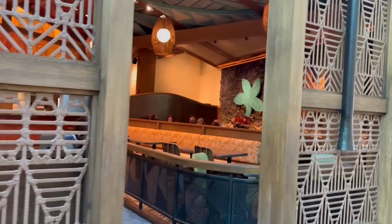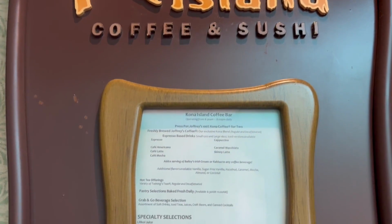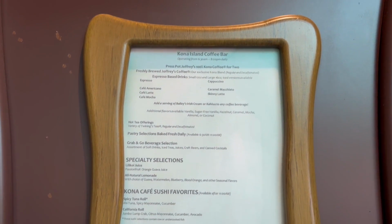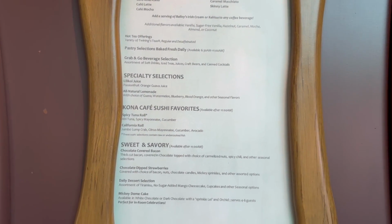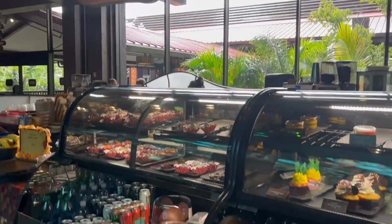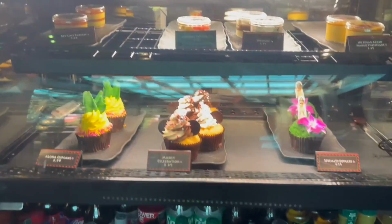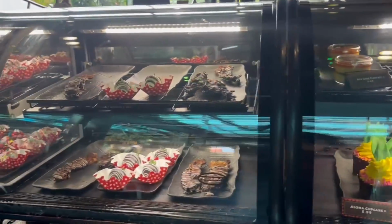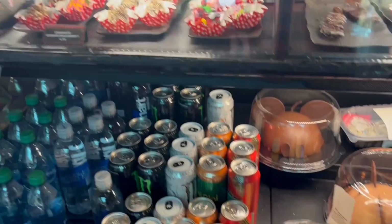At Kona Island, like I said, you're going to find lots of specialty coffees. They even have grab and go sushi, those celebration Mickey cakes. So if somebody in your party is celebrating a birthday or another special event, they have specialty cupcakes, and they're even also known for chocolate covered bacon and chocolate covered strawberries.